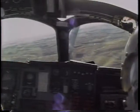Still, when one looks out, away from the instruments, and contemplates the rugged scenery flashing by, the sheer joy of flying can't help but be felt.